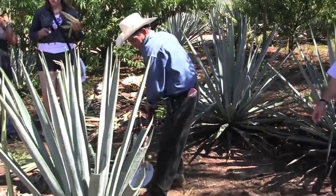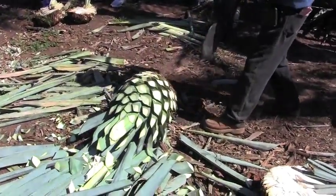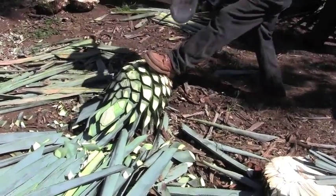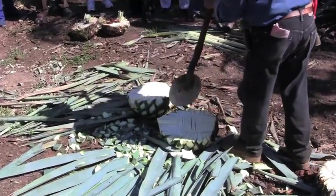The agave plant is ready for harvesting after 7 to 10 years of growth. The green outer leaves are sliced off, leaving the large agave called piña because it resembles a pineapple. The piña is cut in half and sliced to easily extract the juice. The agave is carefully stacked in large ovens made of bricks and stone. Some hold 45 tons of agave. The oven is sealed and steamed for up to 26 hours.